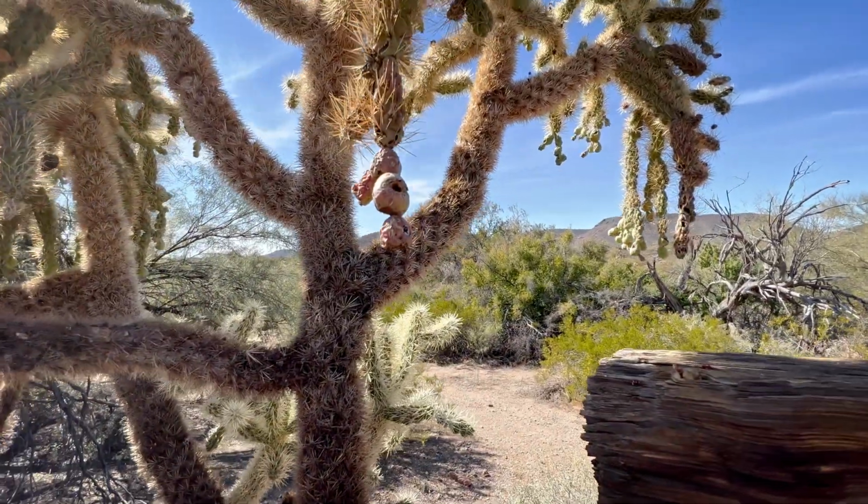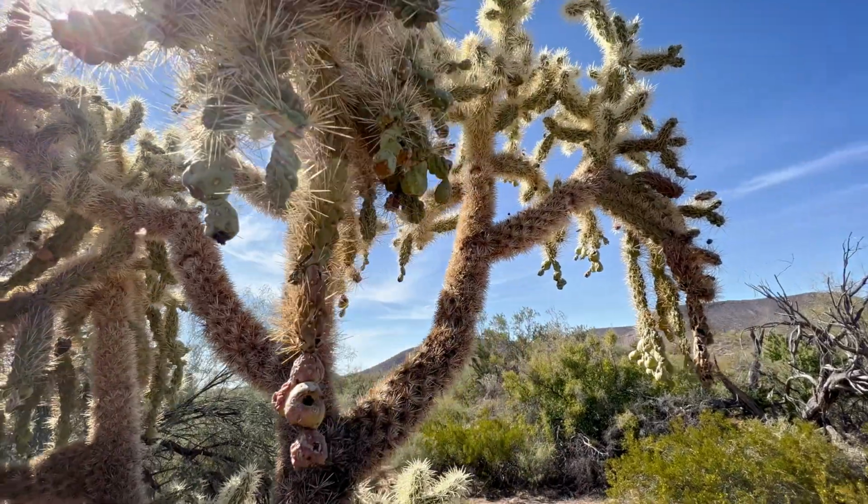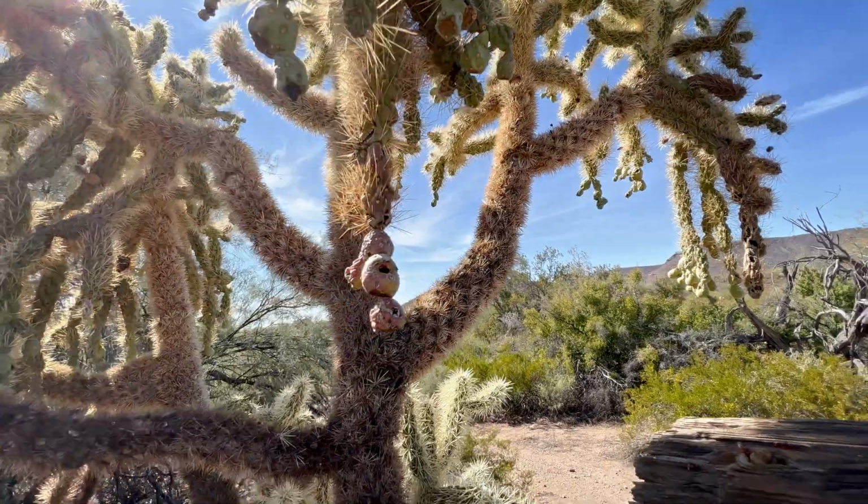I've only seen one rattlesnake ever, and it was in Ironwood, and it was going under my truck. Carol was talking about the chain fruit cholla. I think you can see some there. Looks like the birds got it.